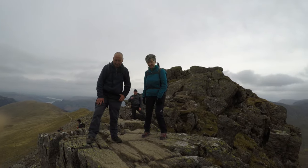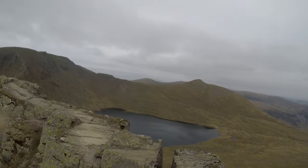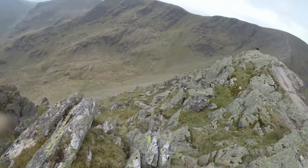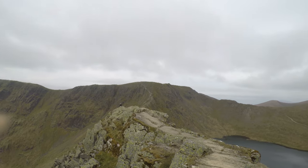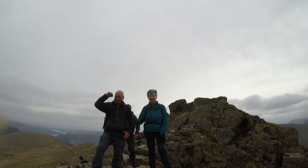Here we are at the start of Striding Edge. And yeah, perfect conditions. Absolutely perfect. You can see the drop, so you can see why people are a little bit worried by it. But as you can see, it is wide. It's surprisingly wide. So nothing really to worry about. Famous last words. Let's get it done. Onwards.